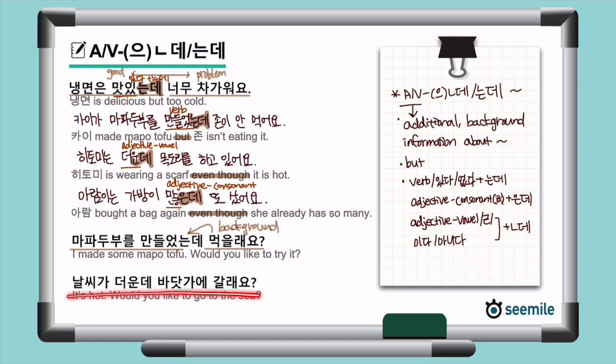날씨가 더운데 바닷가에 갈래요? Again, what background information can you glean behind the speaker's question? Yes, that the weather is hot. So it basically means the weather is hot, so why don't we go to the sea? Now repeat after me out loud.